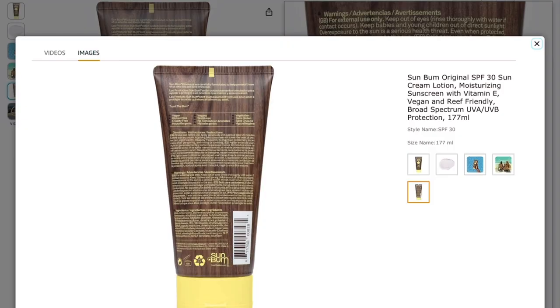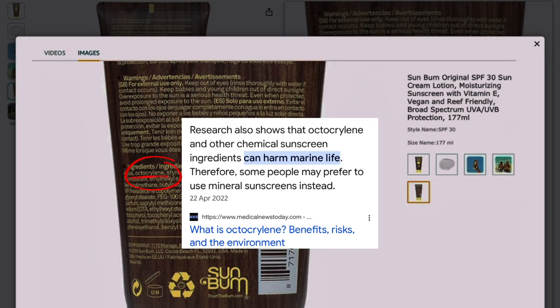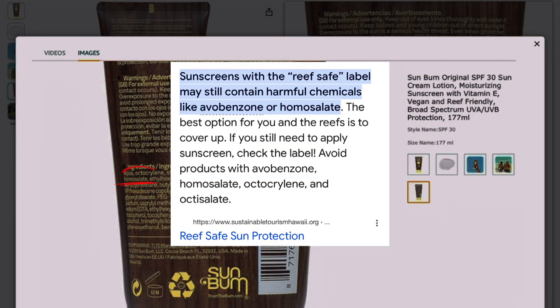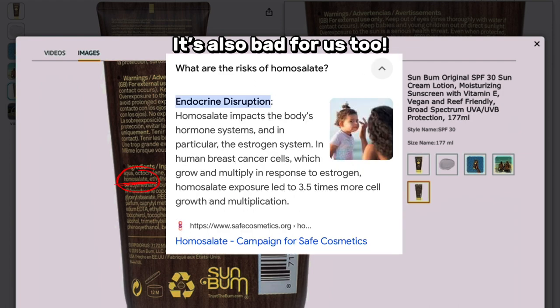Well, there's also an image which shows me the back of the packaging and I can see the ingredients there. And the second one, well, it says octocrylene, and this chemical causes coral bleaching. It also reduces the fertility of corals as well, which obviously is not a good thing. And not only that, it also has homosalate on there. And homosalate also reduces the growth rates of corals and makes them more susceptible to disease, which, again, you don't want to have for your reef-safe sunscreen.